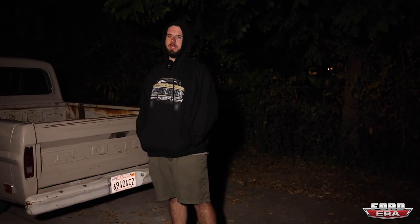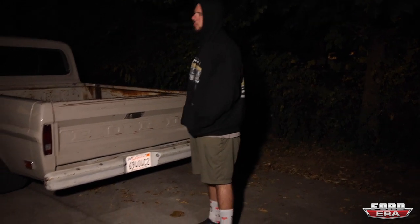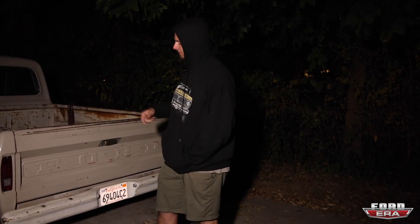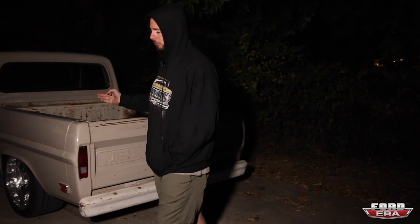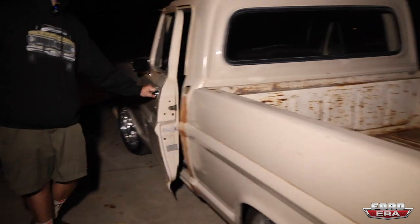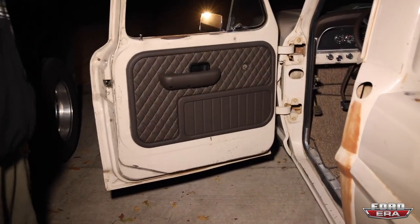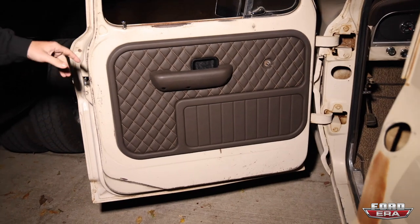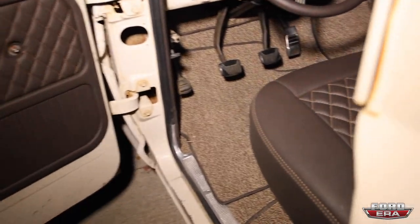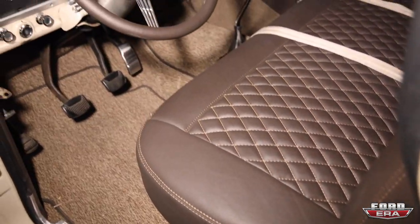A lot of the work was done, and it's got a Gen 2 Crate Coyote with a Tremec Magnum 6-speed from American Powertrain, QA1 front and rear suspension, 6-piston Wilwood brakes, a bunch of other really cool stuff. It's all original paint, super solid truck. And then the interior was done by Fat Fender Garage, and they did custom CNC'd door panels. It's all wrapped in beautiful Moore and Giles leather, I believe. Everything in this thing is just top notch.